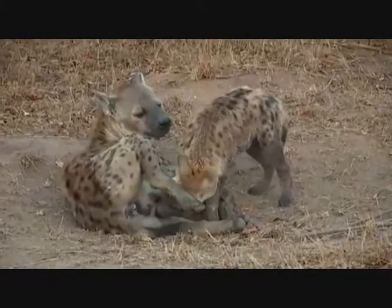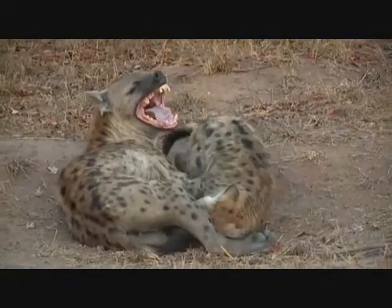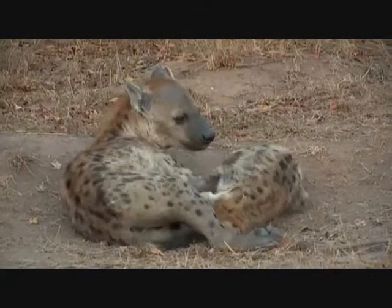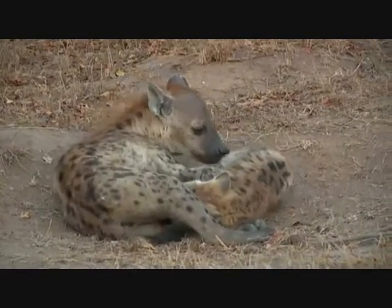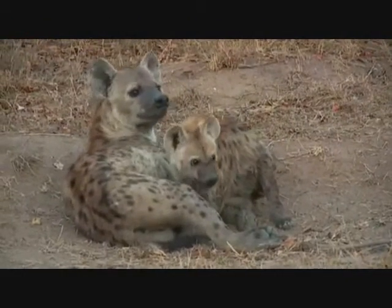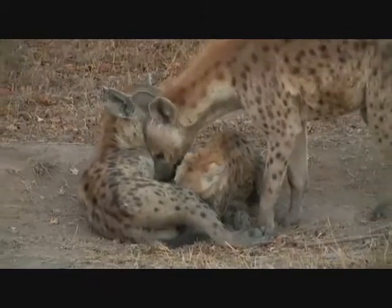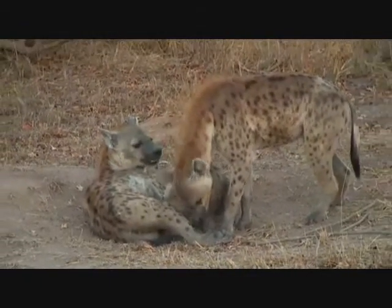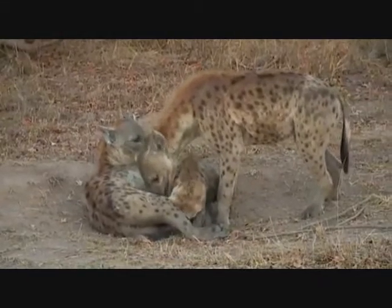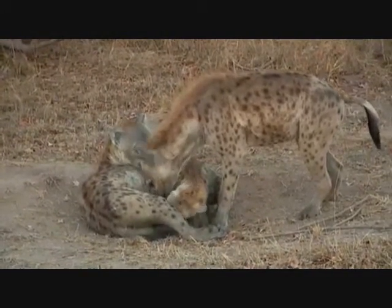There we go, Mum's back. You can have a meal now. That female, I don't know if you saw her yawn there. It looks to me like she's quite old. You can see how flat or how blunt her teeth are. And just listen to them. Isn't that a wonderful sound?